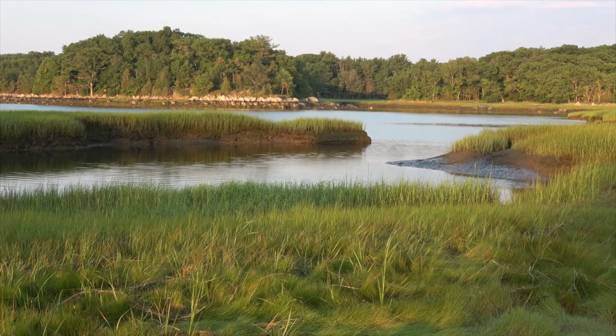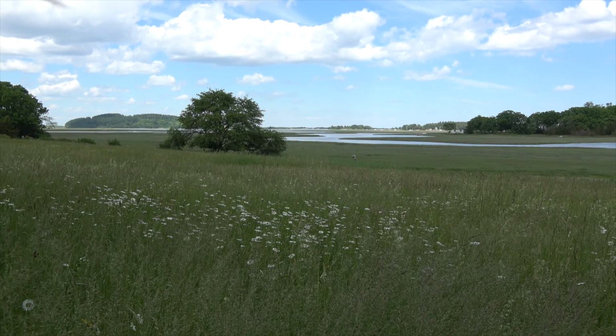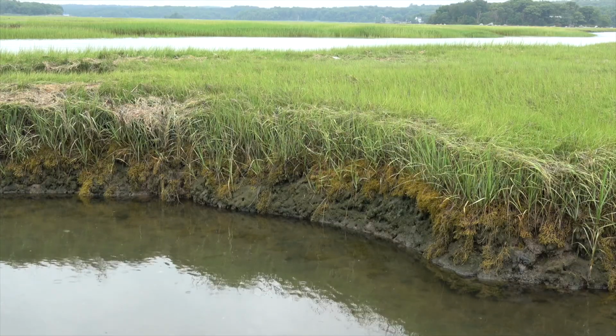Back along the coastline, there are many bays and estuaries to explore, along with one of the most productive habitats on our planet, the salt marsh. Two thirds of all marine fish and shellfish depend on salt marshes during some portion of their lives.